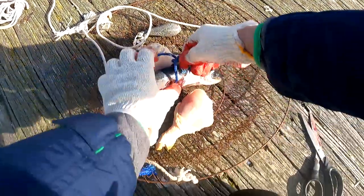Another hole goes there. There we go. Just tighten it up. Put some chicken on here, put a lot of bait, give a lot of scent in the water. Then I'm gonna put this in the water. Right, there we go, first trap.